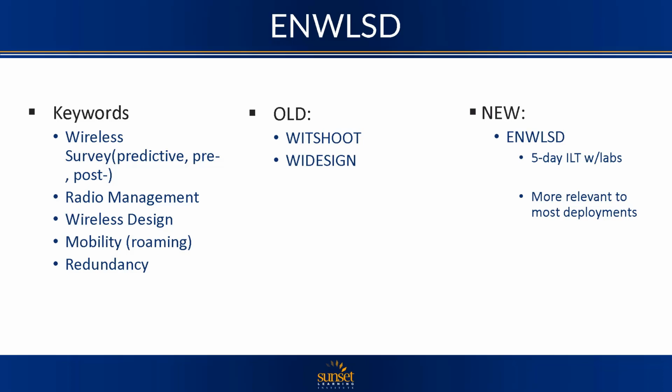I will say the topics contained here are going to be more relevant to more deployments, more networks. These options are going to be pretty common, pretty helpful. So if someone wanted to do both ENWLSD and ENWLSI, wanted to do both the advanced wireless courses, I would say start with this one. All right, it does a little more from a groundwork perspective. Theoretically, as long as they've got a good background, it doesn't matter which one you take first. I would personally take this one before I take the implementation course.